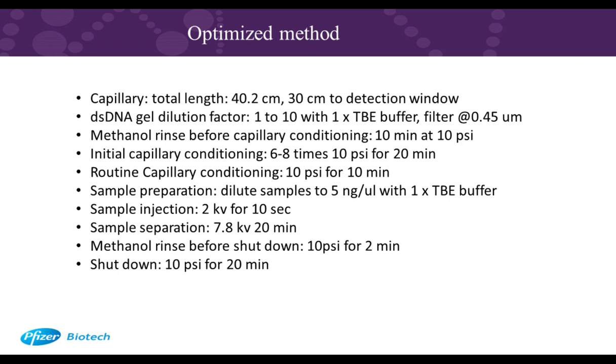So in light of time, I will not go over the details of additional optimization experiments we performed, but I'm happy to share with you the conditions in our optimized method for plasmid analysis. They're listed here. The capillary we used was the coated DNA capillary from SCIEX. It was installed with a total length of 40.2 centimeters and an effective length of 30 centimeters.